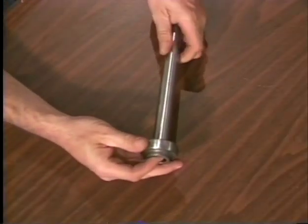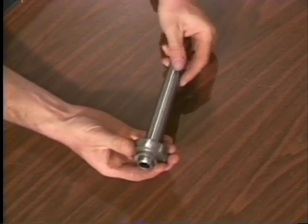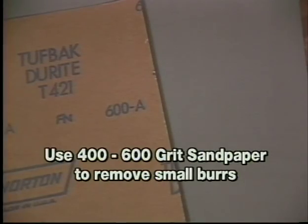Fit shafts and mating parts carefully. If a bearing does not slide onto the appropriate shaft, do not hammer it in place. It is okay to tap lightly. Use 400 to 600 grit sandpaper to sand the shaft down slightly until the bearing fits. In most cases, there will only be small burrs which need to be removed.